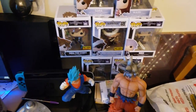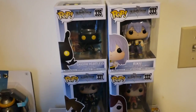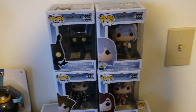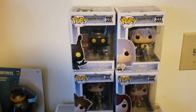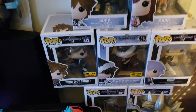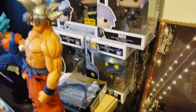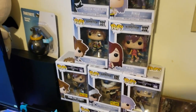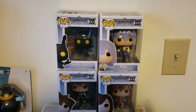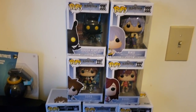As we keep moving forward, or I guess to the left, we're going to see a lot of Pop figures related to Kingdom Hearts. I've never been much of a person to collect figures, but then I saw all of these Pop figures that you see right here, and I think I'm starting to get a little bit of an addiction when it comes to collecting these, but I don't want to go crazy and collect every single Pop in the world. I think I just want to buy the ones that I would love the most.